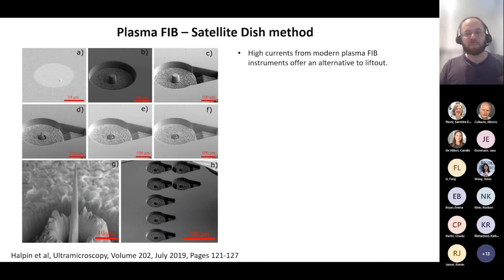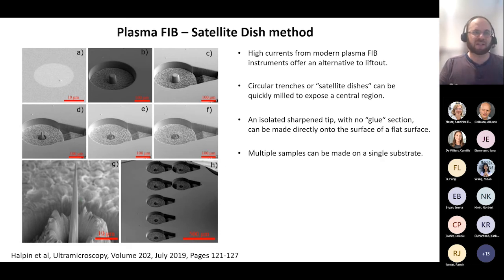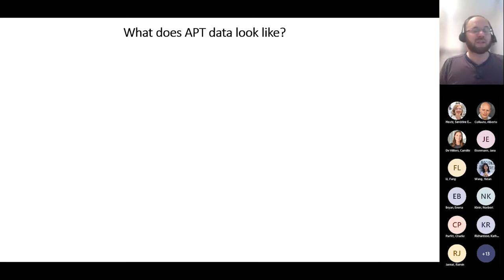As I said, we've got a plasma FIB, so now we can actually do slightly different methodologies. This allows us to, instead of picking up a small piece of material and sharpening it, dig a very large hole in the hundreds of micron scale. That allows us to have an isolated sharp point in the center of this little satellite dish. And this means you can have multiple samples made in a single substrate and just drill holes across it. However, you do have a bit of an issue with sample target specificity, and it does use up a lot of material as well, but it's quite a useful thing to do.